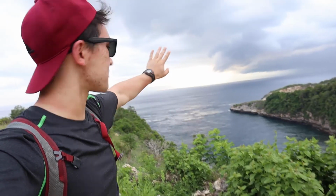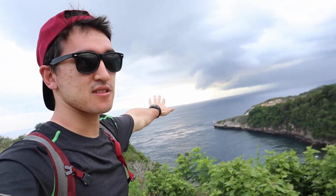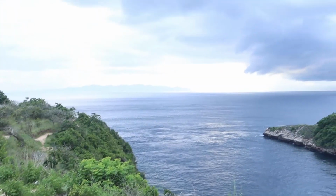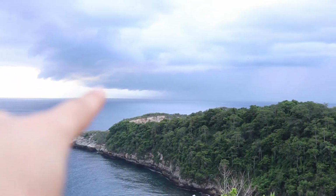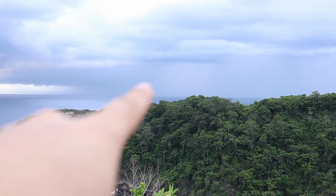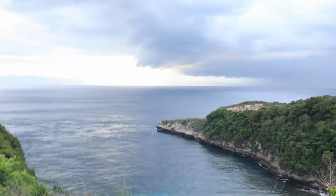As you can see, there's a little bit of a storm out in the distance there in the ocean. We're hoping that it's going to just kind of work its way past us and not hit us in this spot where we are right now. So over there is Lombok. And you can see just across here is a bit of a storm. You can see the rain. But I'm hoping that it will kind of end up just being pushed more that way and not towards us.